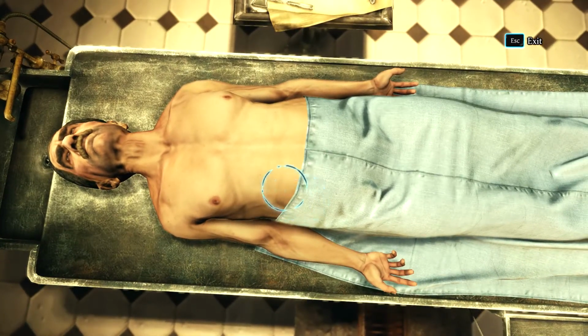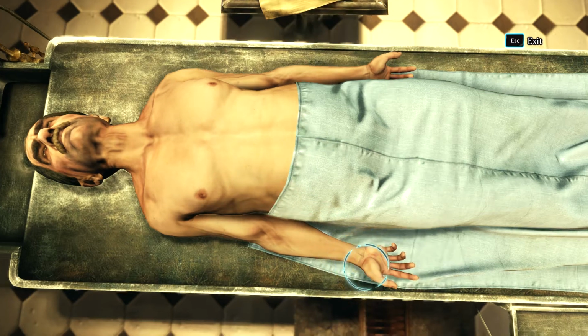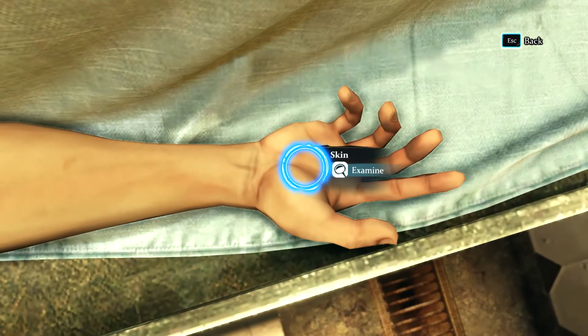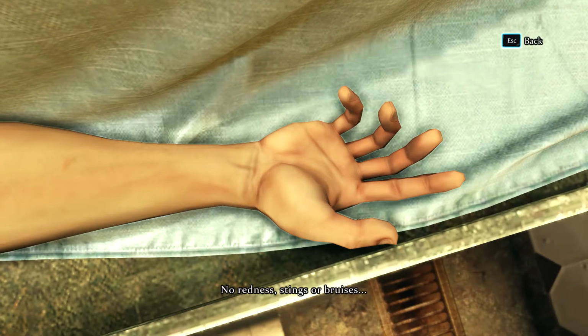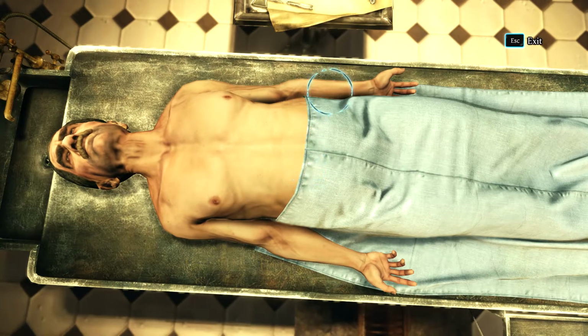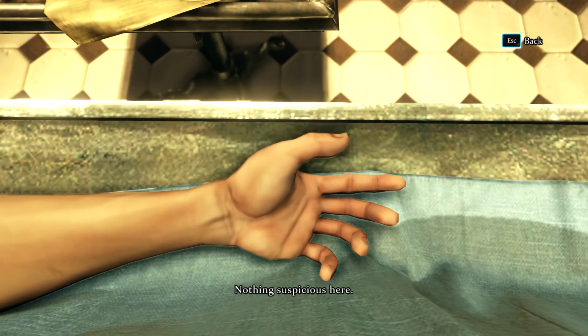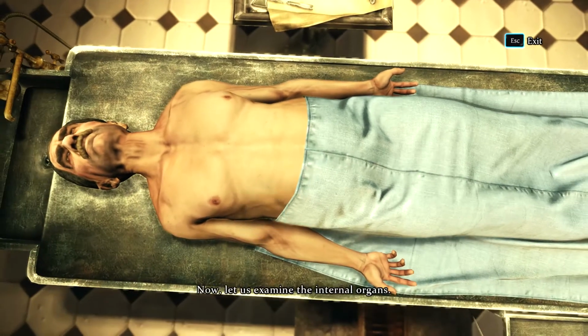There are no suspicious marks upon the chest. Let us finish our external examination so that we can proceed with the autopsy. No redness, stings, or bruises. Nothing suspicious here. That is curious. Now, let us examine the internal organs.